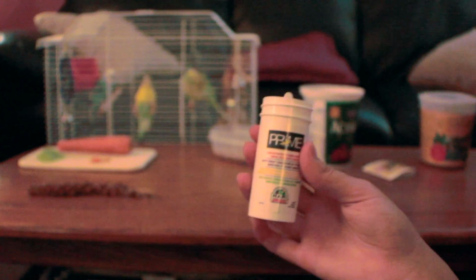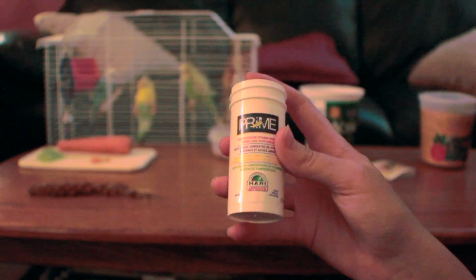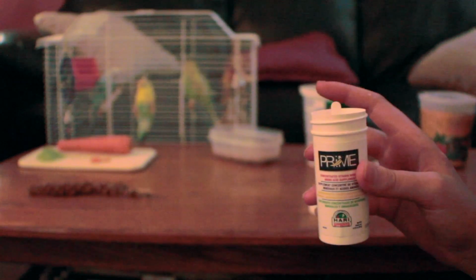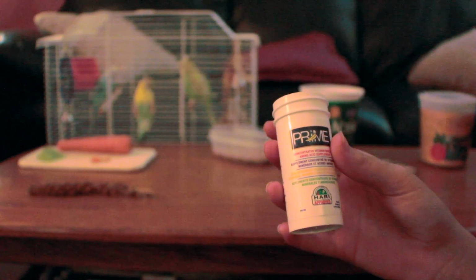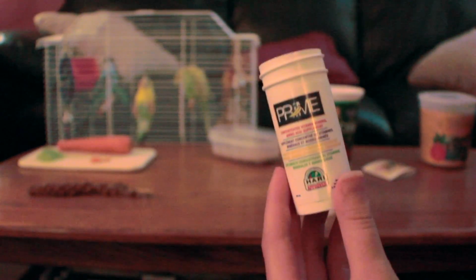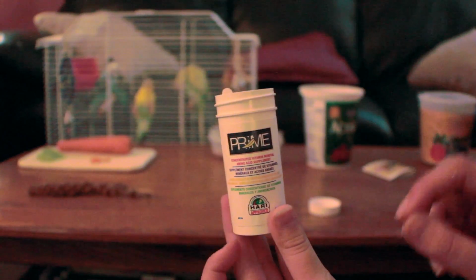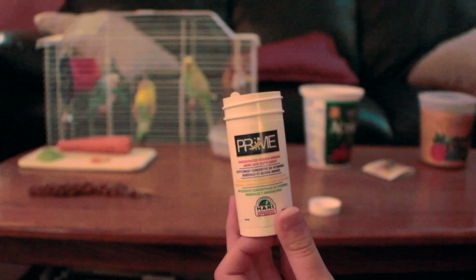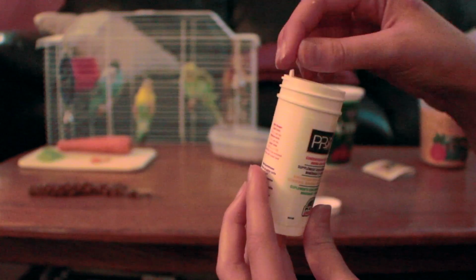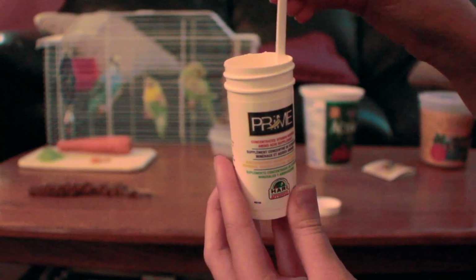But if you're planning to breed budgies, or if you just want a really healthy budgie, then you can definitely use multivitamins. Depending on which vitamin type you buy, there are different ways you can give it to your budgie. This one you would put on the vegetables, and then you just sprinkle it on and they'd eat it like that. Or you can mix it in the water. But some other brands I know that you can put in their food, or you can just put in the water all the time.